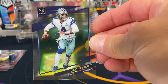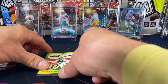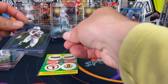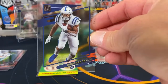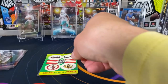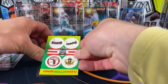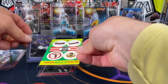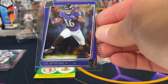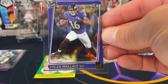We got a Dak Prescott base. All right, so who could it be? Oh, man. All right, so we got a downtown. I'm pretty sure there is a downtown, and I hope I'm not wrong. Jonathan Taylor, and is this it? I'm going to slow roll it. There is a downtown in there. Did you see it? No. Tylan Wallace for our rated rookie.